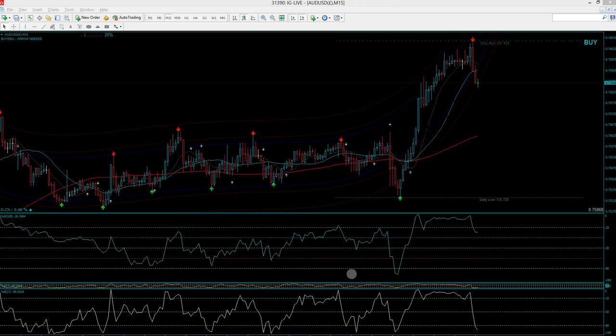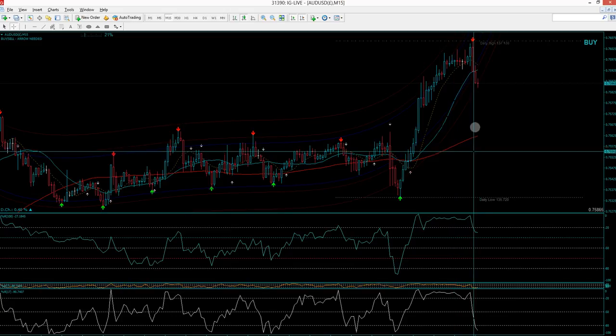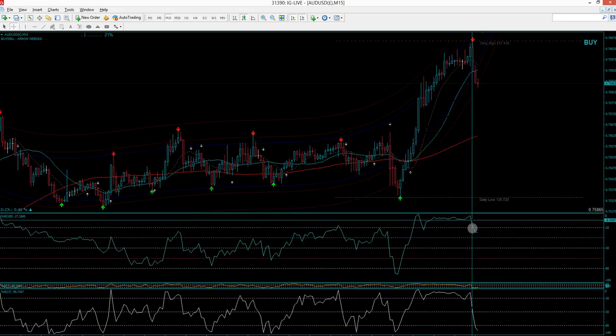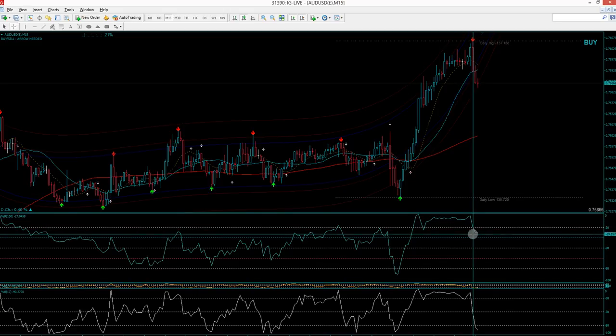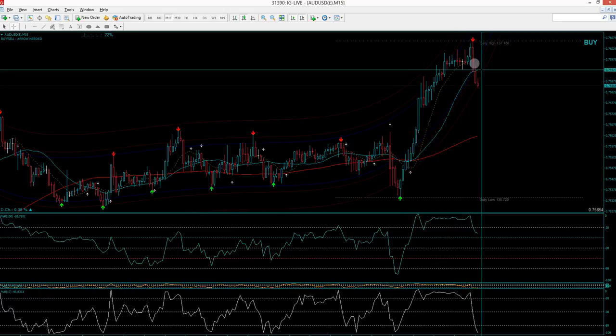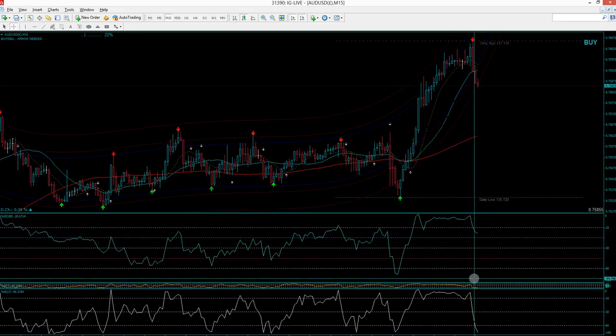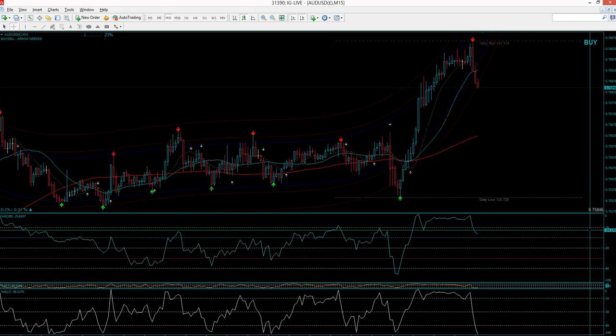In the meantime, we can look at this. It's past the 50 and it's past the Williams here. Sorry, it's past the 10 and it's past the Williams here, 20, and it's gone into thingy. We can try a thing here. I'm going to try putting a sell here and see what happens.